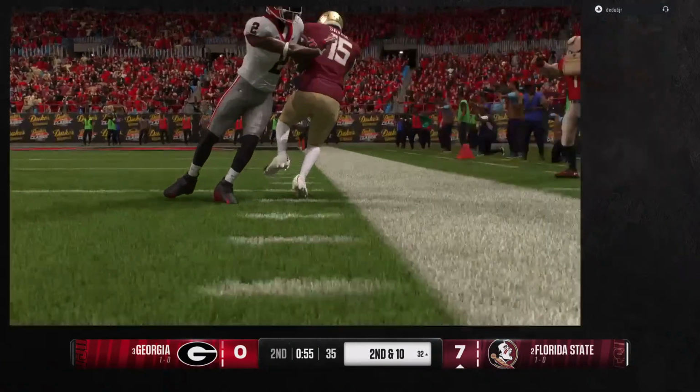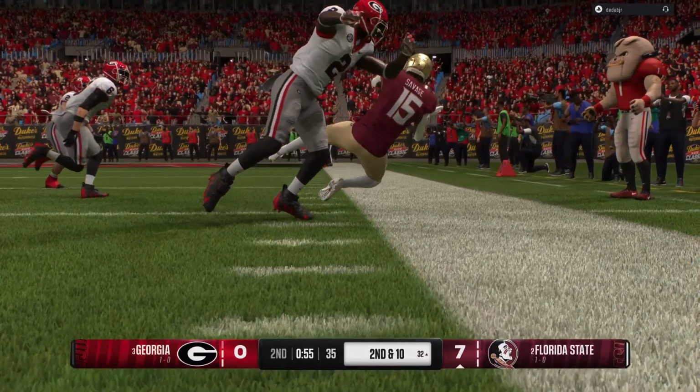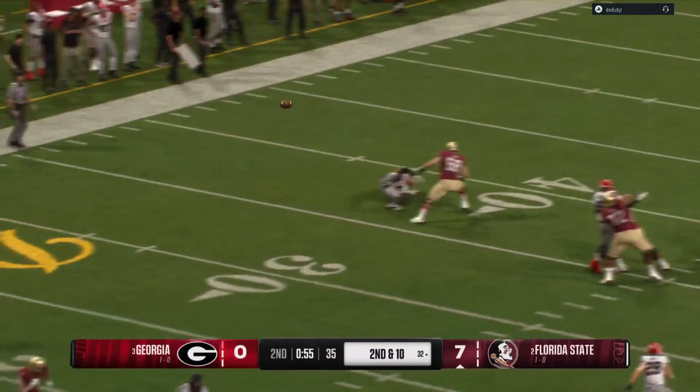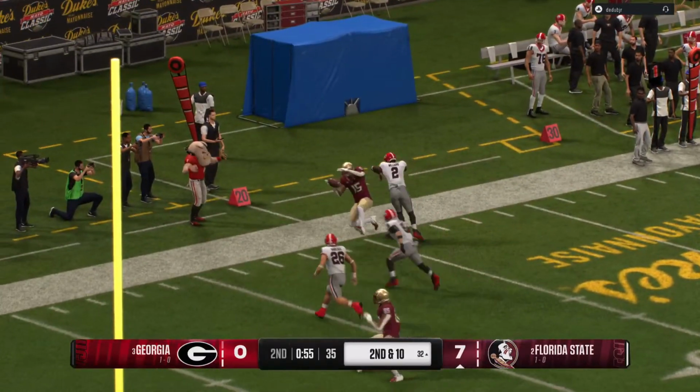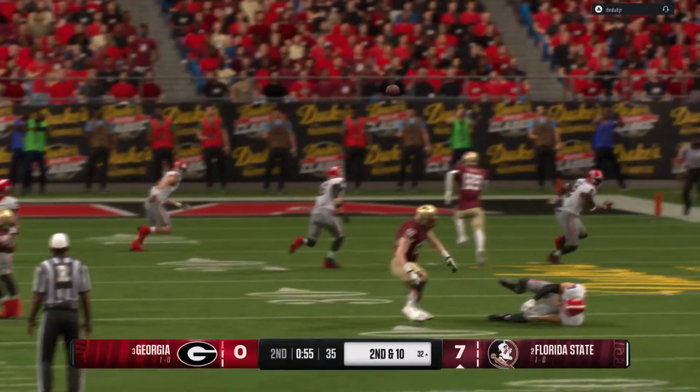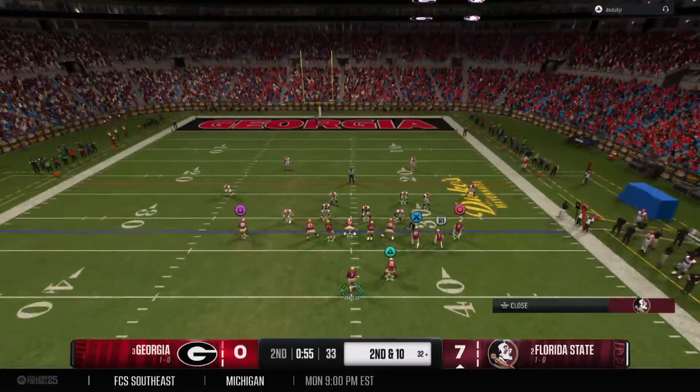You know, I like the quarterback's patience here, and instead of trying to force the issue and squeeze the ball into coverage, he just decides to basically throw it away and live for the next down. Second down play coming up for this offense.